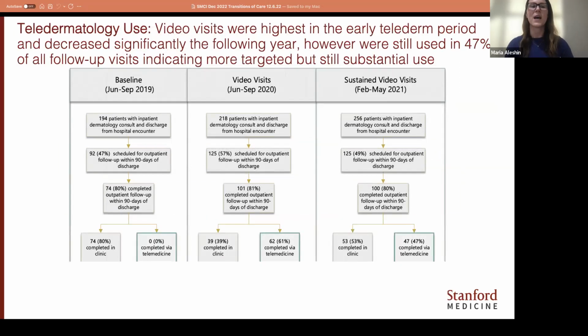The next thing we looked at was teledermatology use. Before the pandemic, none of our patients were being seen via video. However, during the beginning of the pandemic, almost 2/3 of all of our follow-up visits were done by video. And this was sustained, but did drop significantly to 47% the following year.